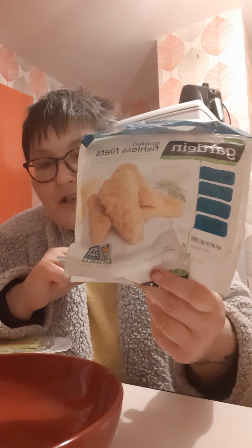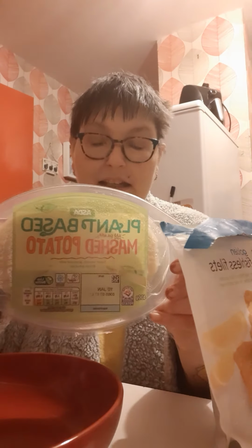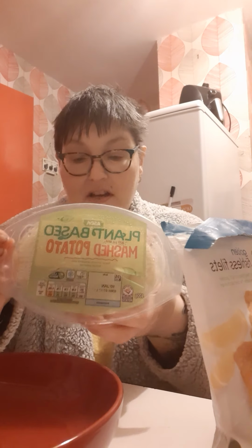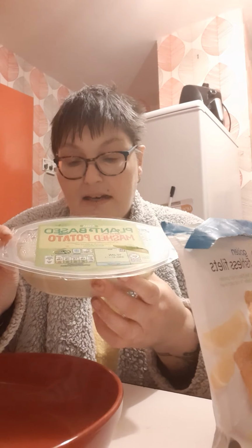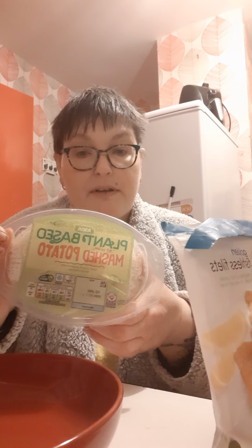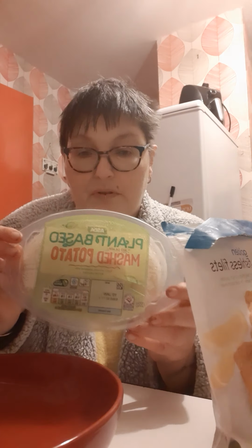So I'm going to try this with this bad boy. I bought this before. I don't think the recipe's changed. It's really, really tasty. It's just mashed potato done with a vegan recipe. So basically it's a vegan butter that's used instead.